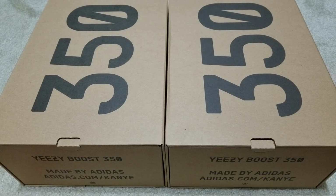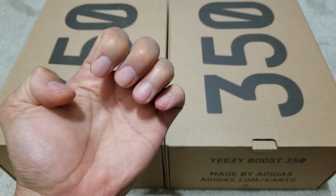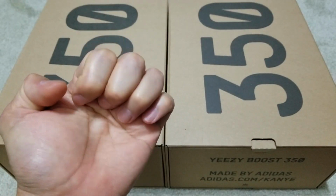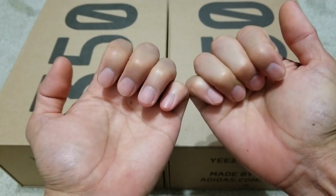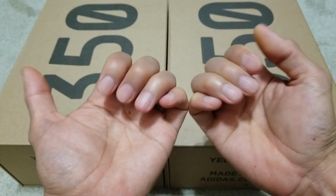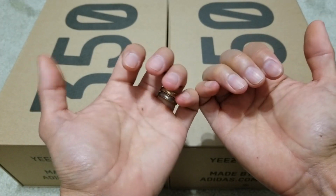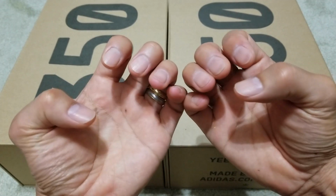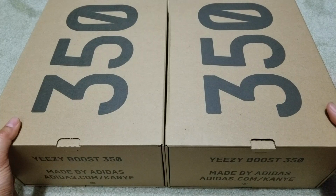By the way, I lost my challenge. I had a competition with my viewers about how long I can leave my fingernails the longest. I was supposed to extend it for another week, but somehow a couple of them broke, so I ended up cutting all of them. So that's that.